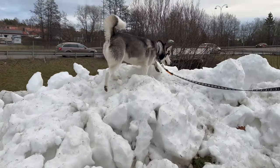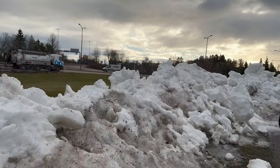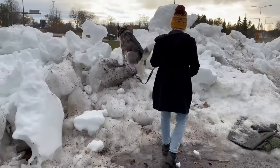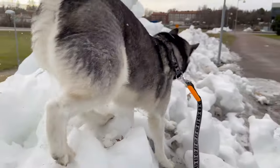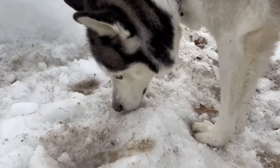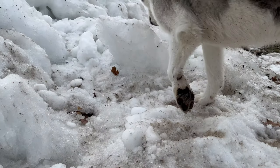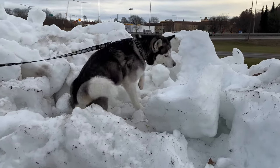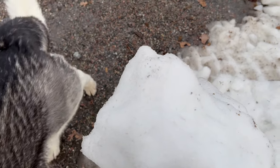Oh my gosh. Whoa. Hiya. Oh my gosh. What will happen if I punch this? Ow. Oh my gosh. The butt almost fell through. Whoa! I got you a snow pie. And she doesn't want it.